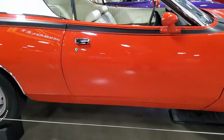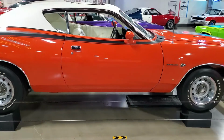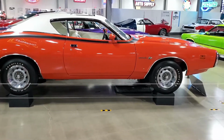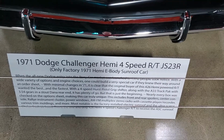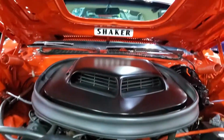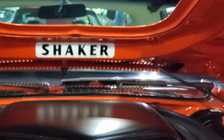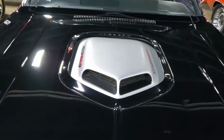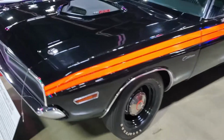I love this orange color too. The orange and white. It's like a creamsicle. Oh, so gorgeous. And here you can see that shaker hood scoop on this Challenger. I got the shaker logo inside where you can only see it when you got it on display opened up, but the whole hood scoop, here's another one, would shake with the engine idling. It looks really cool when the engines are going.